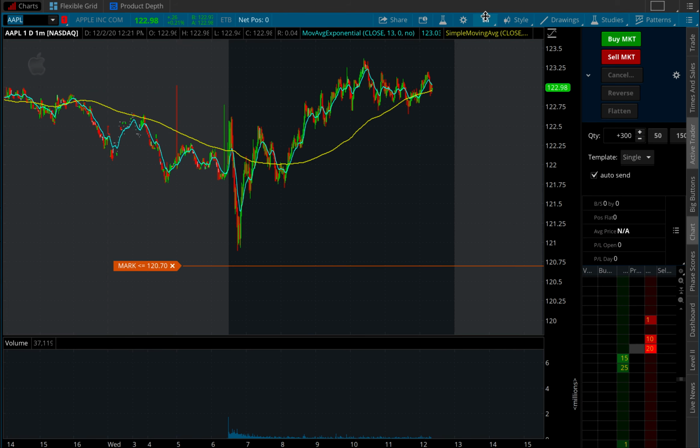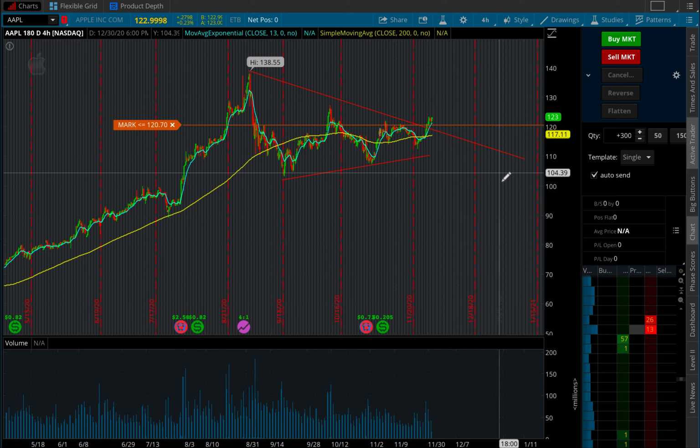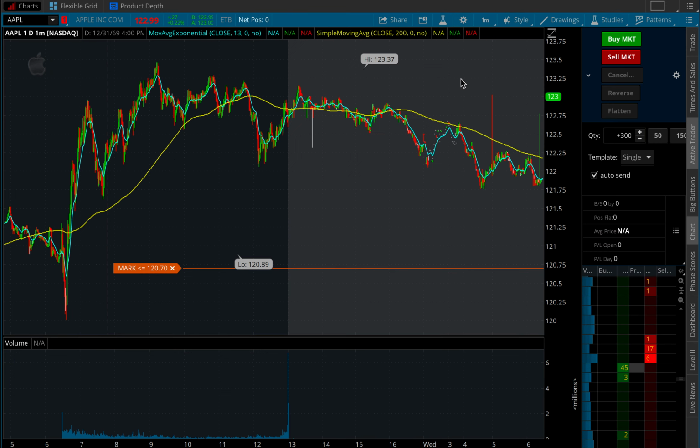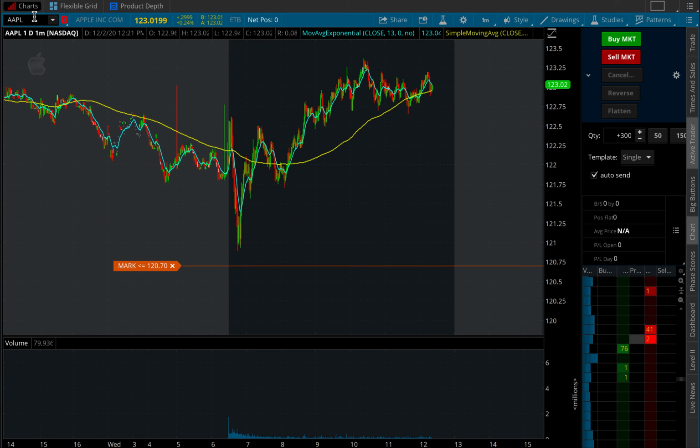Apple's another one that I'm watching on the pullback on the 4-hour. However, it is looking very strong to retest that 125 level. But it's another one that my gut isn't telling me to buy and pull the trigger yet. I'll possibly just wait for lower prices.